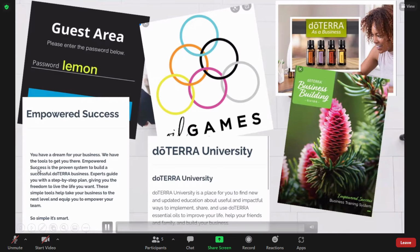Yeah. Okay. And then you can also Google DoTerra Empowered Success. If you go to DoTerra Empowered Success, you'll find lots of tools there. So just write down now on a piece of note paper, DoTerra Empowered Success, and Google that. You'll be so impressed to see what you find there. What we also have is DoTerra University. You can Google that. There's also awesome resources. And then we try and motivate people to participate in the oil games.